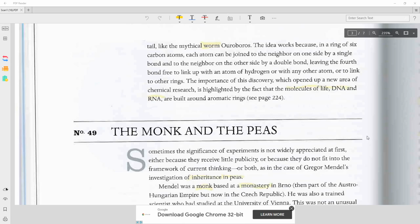The importance of this discovery, which opened up a new era of chemical research, is highlighted by the fact that the molecules of life, DNA and RNA, are built around aromatic rings.